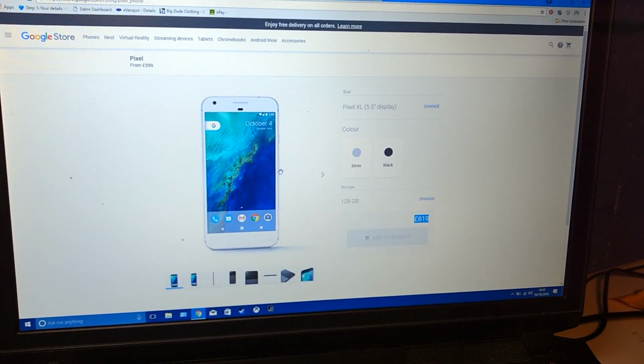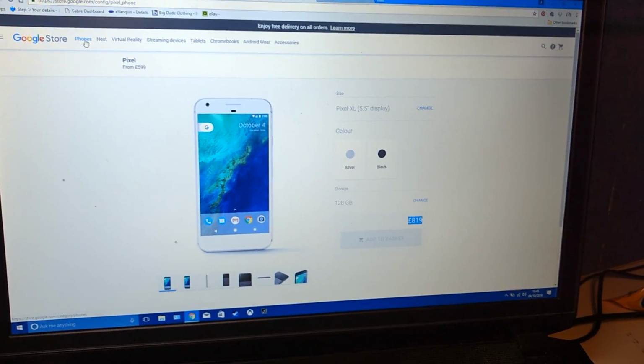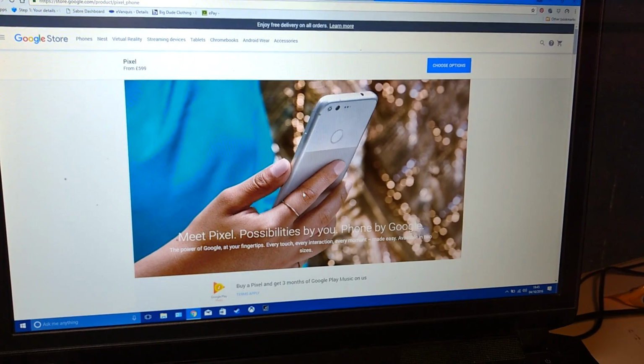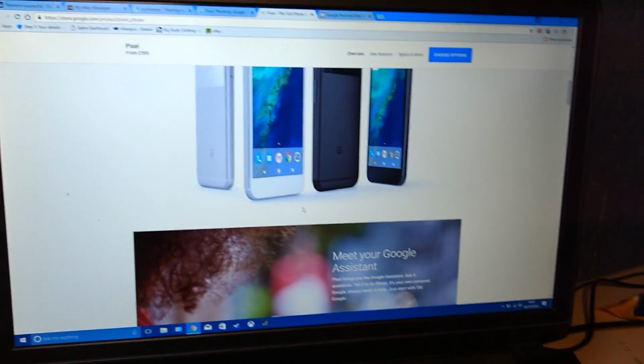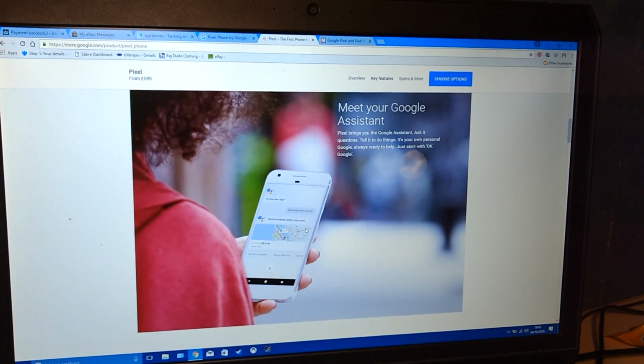So it's going to be very hard for me to part with that money and to find the money in the first place to get those Pixel phones. But anyway, let's go into the specs and let's see what propaganda Google have got to persuade us to get this phone. I mean, they're not really persuading me much at the moment with those prices.